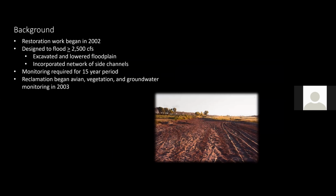So the area that was designated as a restoration site is basically divided east and west by a root rod berm. The Corps and Reclamation are the joint leads on this project, and the Middle Rio Grande Conservancy District is our non-federal cooperator. So our restoration work began in 2002.